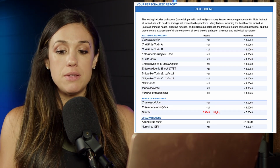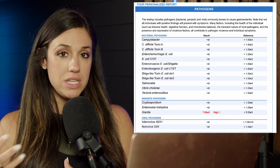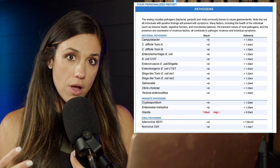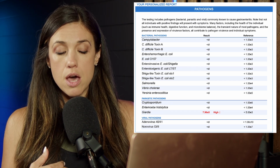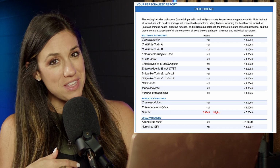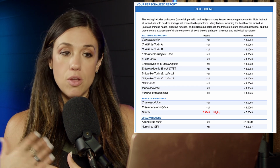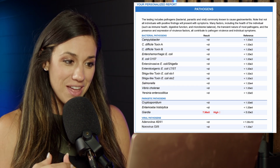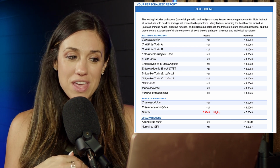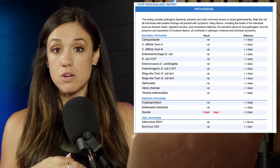If you look to the screen, the first thing we're going to break down is the pathogen section. These are more acute, things that are moving through the body, more transient versus chronic. And you would probably know if you had some of these. I get a lot of cases where somebody has had vomiting or diarrhea and, lo and behold, they were dealing with food poisoning, something like salmonella or E. coli. But this particular test shows a parasite known as Giardia.